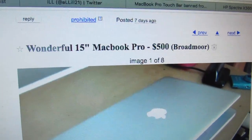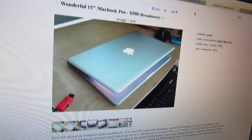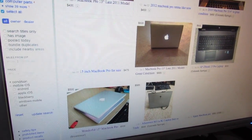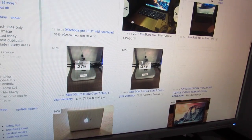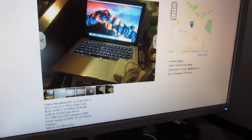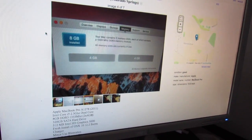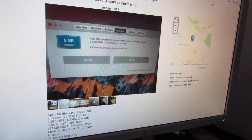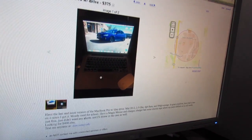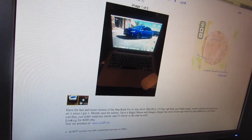As you can see there, it says it was posted 7 days ago. Still my ad looking pretty. And the thing about this is, if I click back, a couple are cheaper than mine. Like this one right here just got posted today, February 1st. It's a 2011 one. They want $374. So that's probably gonna go before mine. And then this one popped up yesterday. It's a 2012 model, and that's a good deal. If I had the money, I would buy that one and resell it.